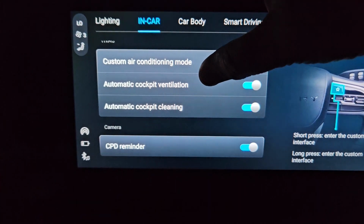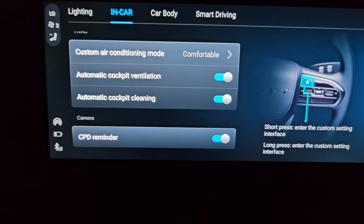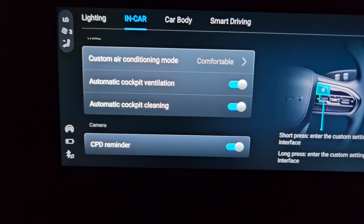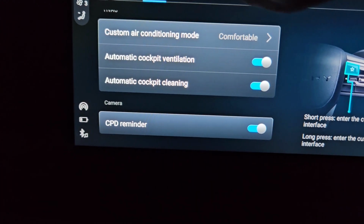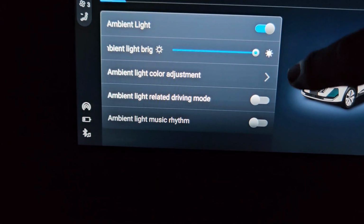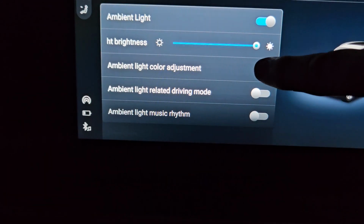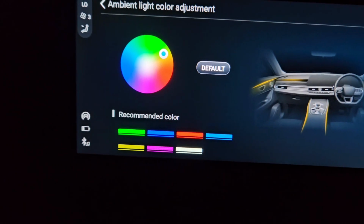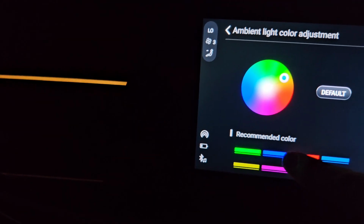Okay, we've got the custom air conditioning. This is just to make sure that everything is set nicely, so you get into your car and the aircon is running to its full capacity, which is quite lekker. And then we've got the lighting. So this is what I was playing around with earlier. I normally put it onto this one. Now let me just show you the rest. Let me try to do it at an angle like this so you can see the light as I change it.